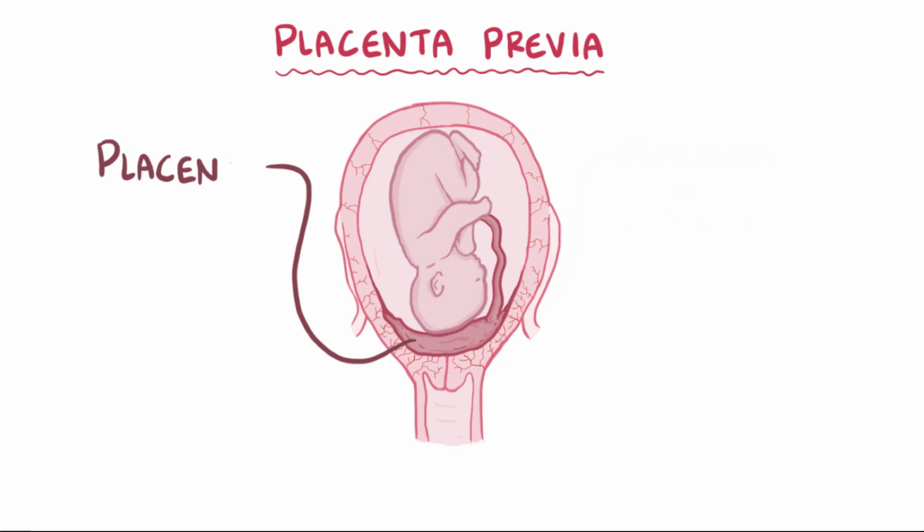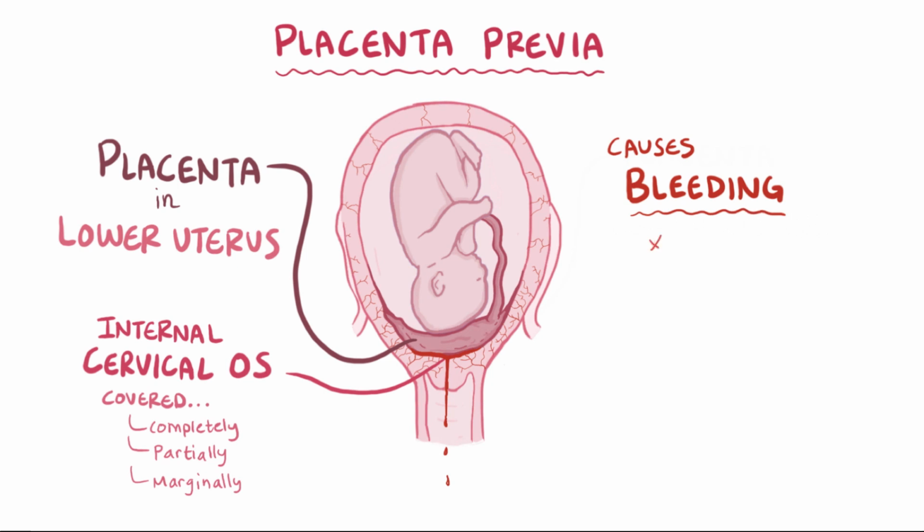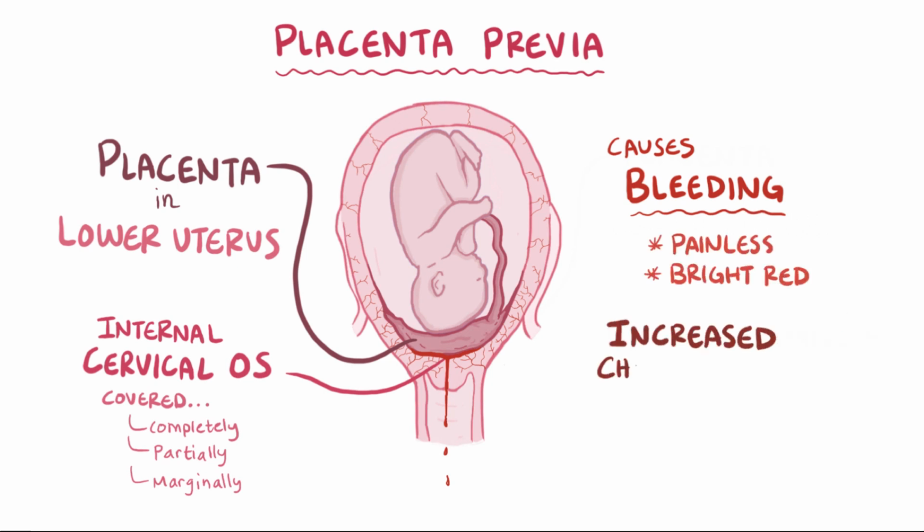Alright, as a quick recap, placenta previa describes a placenta that's in the lower uterus instead of the upper uterus. The internal cervical os might be covered completely, partially, or marginally, and this can cause bleeding that's painless and bright red, and can increase the likelihood of a preterm delivery and fetal hypoxia.